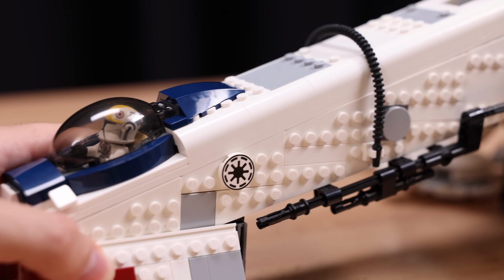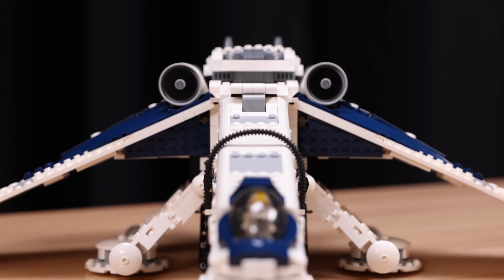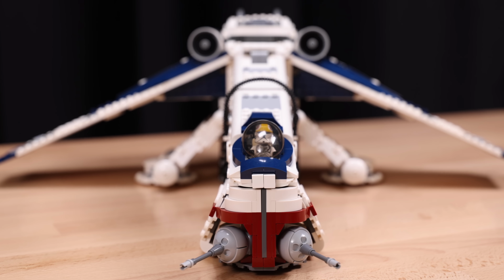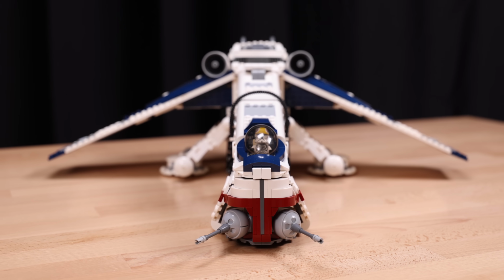You could just break those panels off. But really, the SNOT technique that's being utilized here is reinforcing its ability to withstand its own weight. Even with the ATTE attached, it never succumbs under its own weight, nor does it ever feel like it's going to break apart on you.